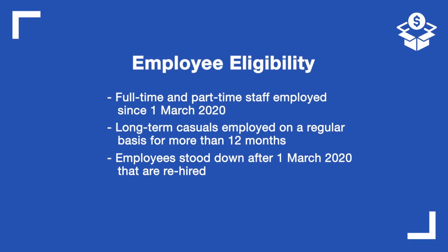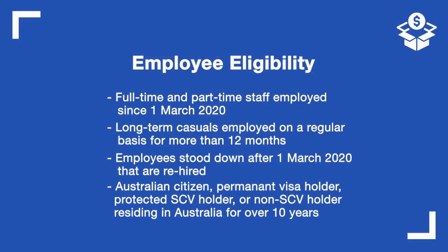So there are two more eligibility requirements. It's basically you have to be an Australian citizen, a holder of a permanent visa, or a protected SCV holder, or a non-protected SCV holder. So basically, if you're a New Zealand citizen, you can also get this as well. Employees also must ensure that they're only getting one JobKeeper payment. So for example, if you have two employers, only one employer can pretty much register for the JobKeeper payment, not two.